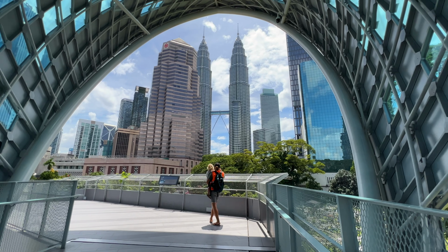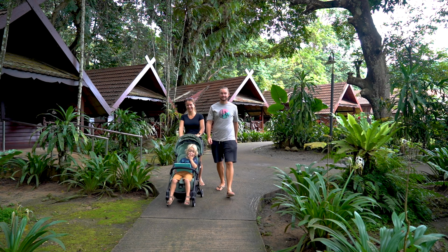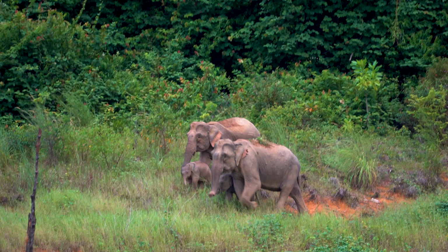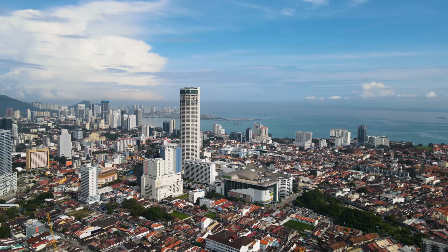Together with Pangea Travel, we already saw a lot of Malaysia. From the busy Kuala Lumpur to the jungle of Taman Negara. And from a cup of tea in the Cameron Highlands to colonial Penang.